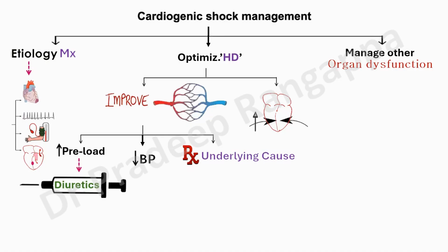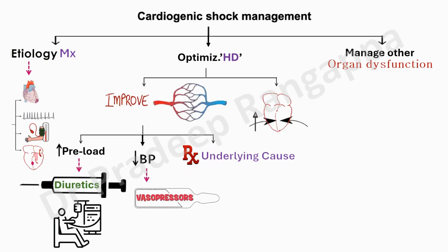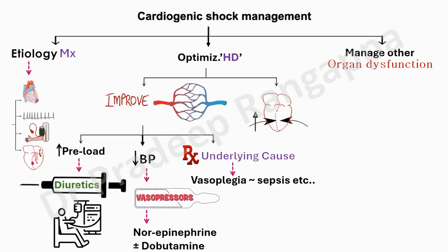How do we optimize preload? If they are fluid overloaded, you give diuretics, and sometimes you may resort to extracorporeal removal of fluid by ultrafiltration and so on. And if there is hypotension, you have to optimize with vasopressors. The first line is always norepinephrine combined with dobutamine, and the second line would be milrinone or levosimendan. And for treatment of the underlying cause, if sepsis or arrhythmia is leading to it, you have to treat the underlying cause.